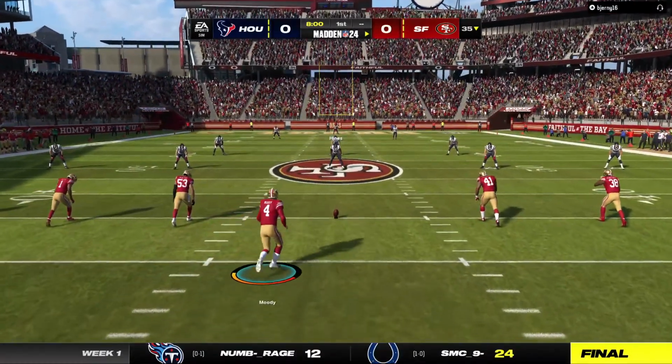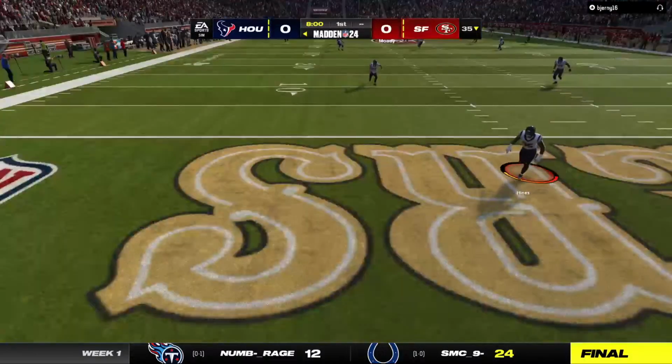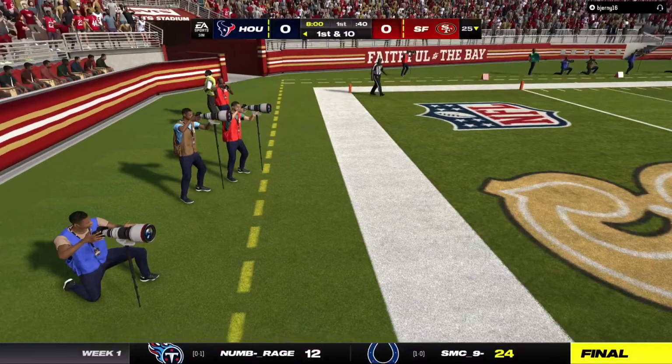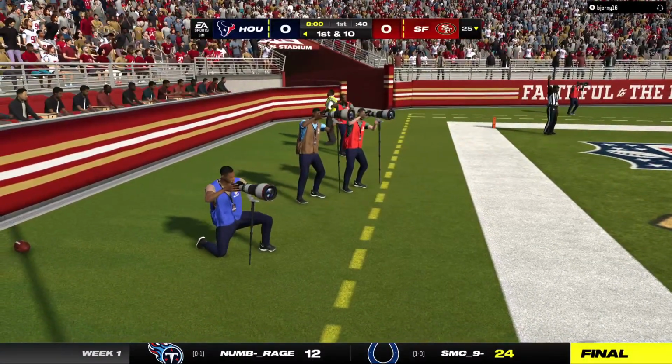The kicker, Jake Moody's got it teed up, and we are underway now from Santa Clara. And this will not be returnable. It's out of the back of the end zone for a touchback.